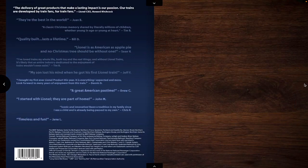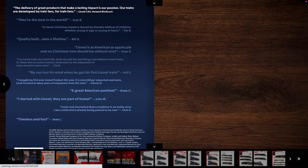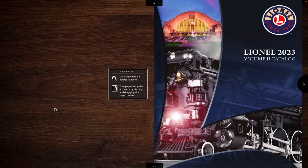So, but yeah. So that's this year's catalog. I hope you all enjoyed it. I know some people are going to be upset about it, either it being the prices being too high, or there was nothing in there that they wanted, but it's always a hit and miss, and Lionel cannot make everything that you all want specifically. It's just a hit and miss every year, in the sense that you either get it or you don't.